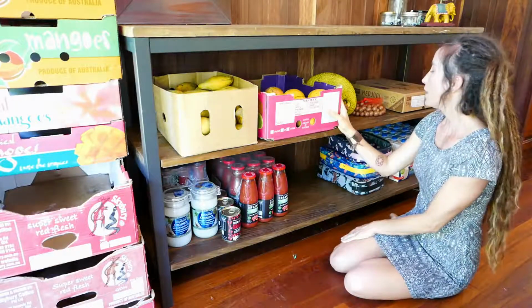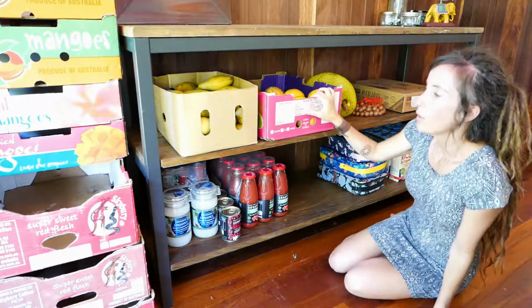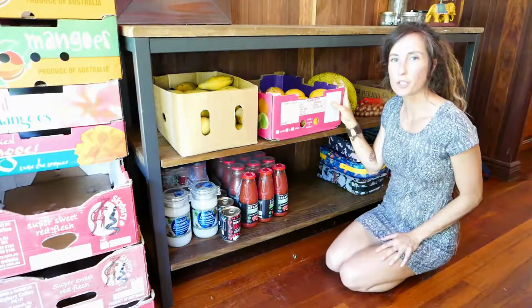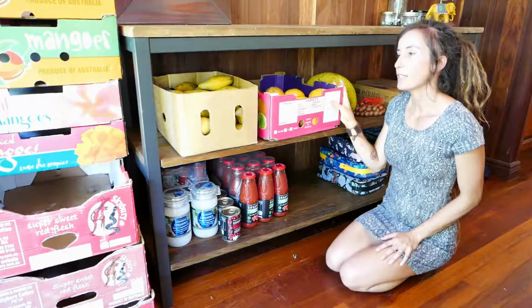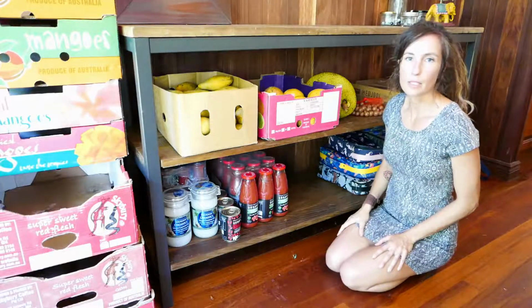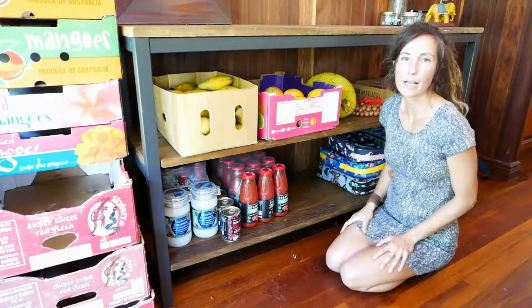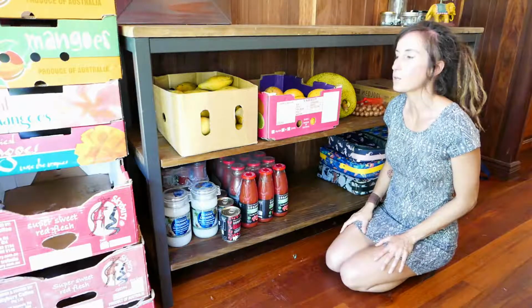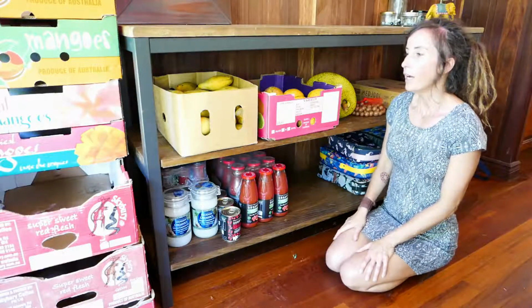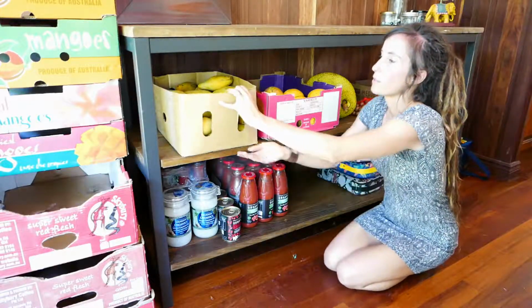So this morning, what I do at the markets is I buy a lot of stuff in bulk. It's much cheaper that way. If you buy a whole box of mangoes but you can't get through them in a week, then just freeze them down, and then you've got mangoes in the off season as well, and you can use them in smoothies and mango ice creams and salad dressings. That was one of the reasons I got this big box of mangoes this morning.